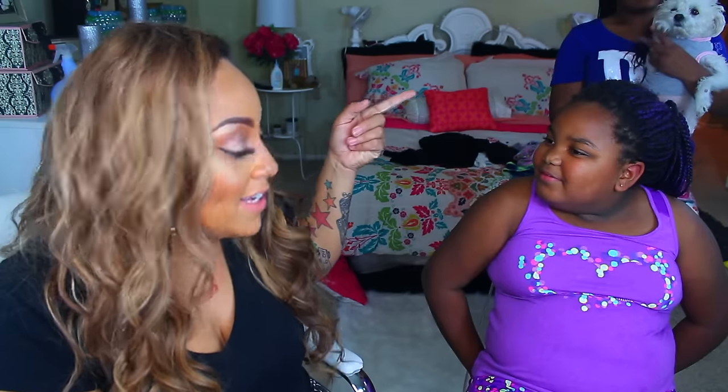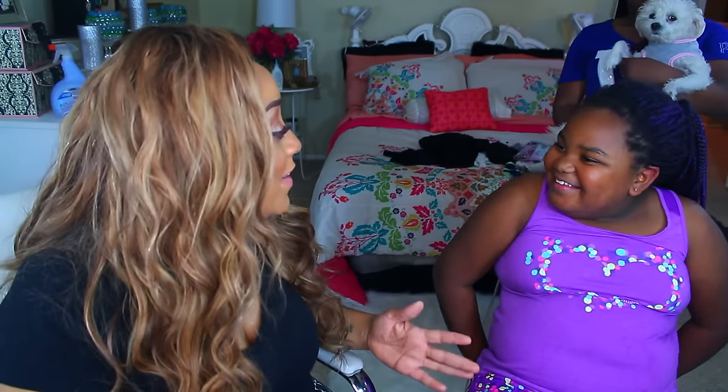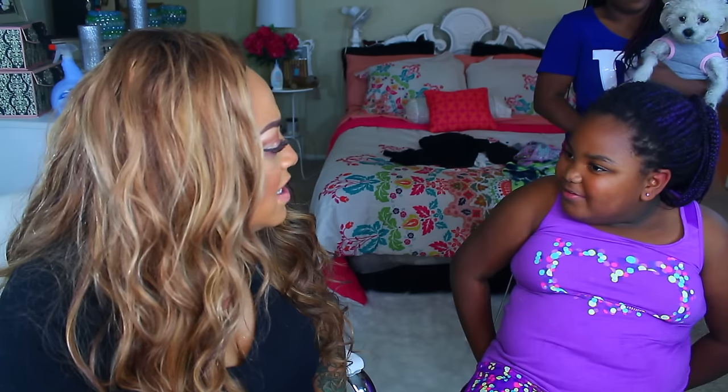We got a reindeer right there, sugar. But the front doesn't look like it. We're going to do the front of the house. We're going to paint it? No, we're not painting. Why would we paint the house? To make it look cool.